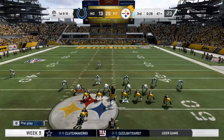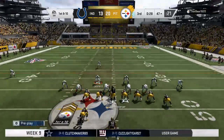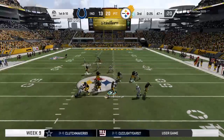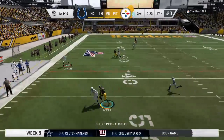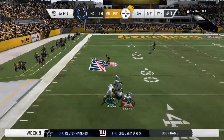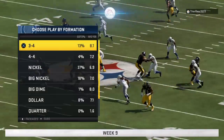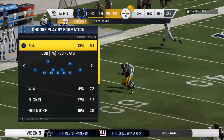On first down, it's Roethlisberger, able to hit his tight end, Grimble. And he's got this down to the 35. 12 yards that time, and a Pittsburgh first.